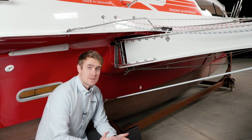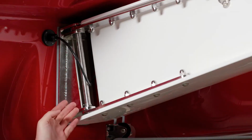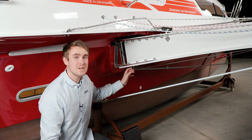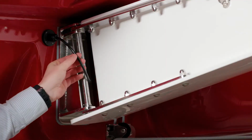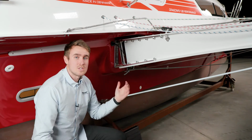Here I am behind the starboard aft wing, and I want to show you this stainless steel swing wing fitting for the wing. And this stainless steel fitting is bolted directly into the fiberglass bulkhead. And the black cable you see here is the connection between the solar panel on the outrigger and the electrical system inside the boat.